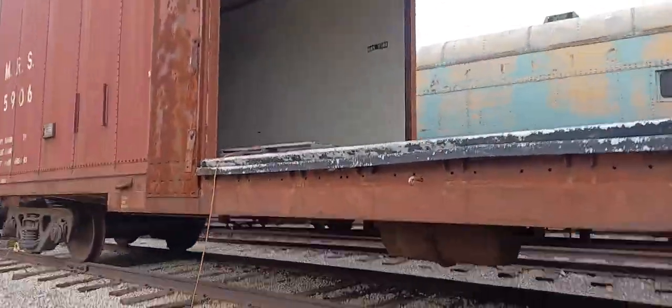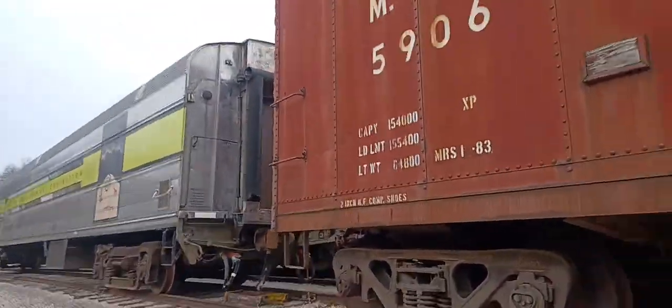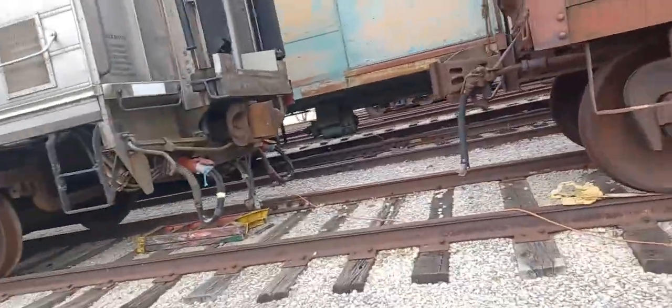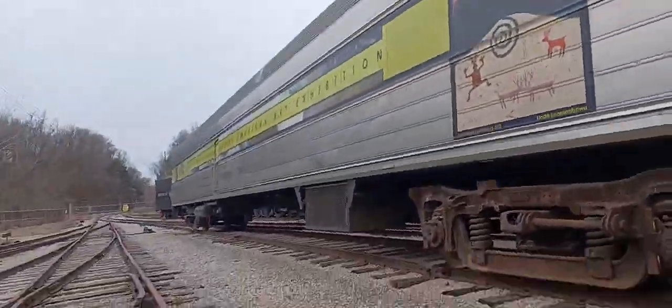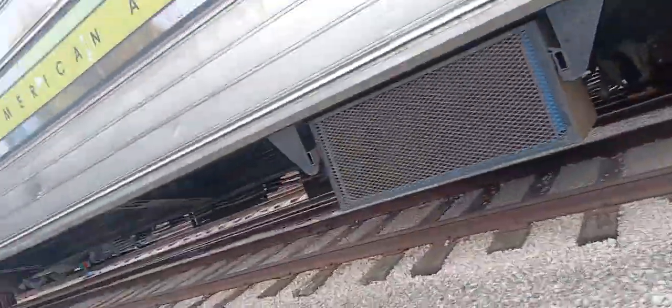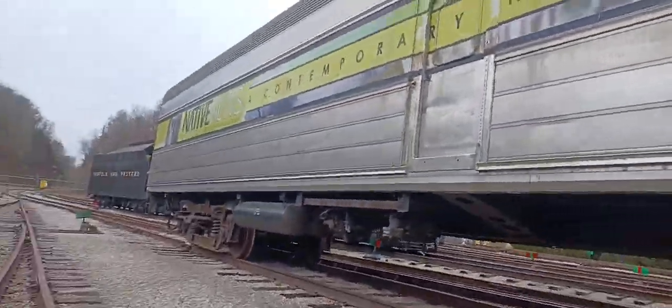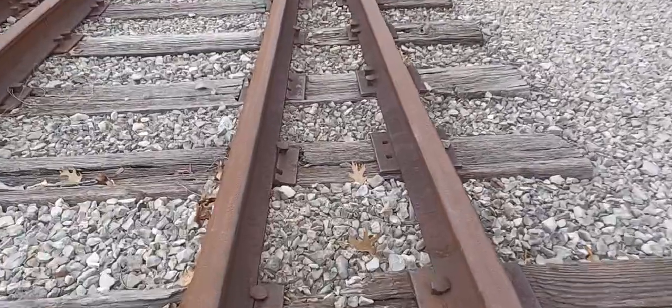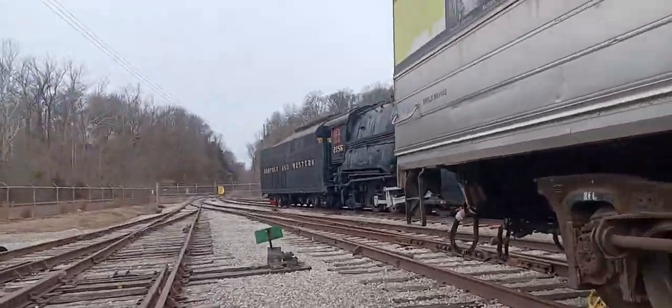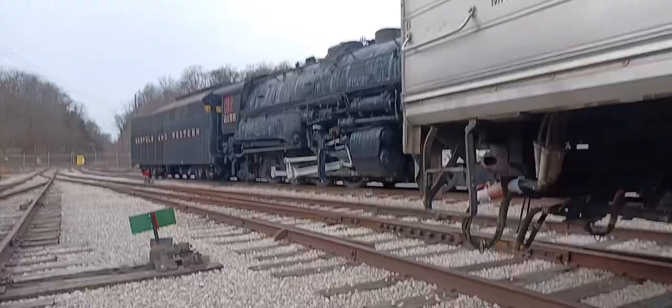Here's a gigantic boxcar. Back in my day, I used to drive these engines. In your day, you used to drive them? I'm just joking. Oh God. Oh. Here's the art train. 2156.